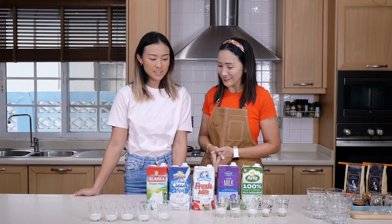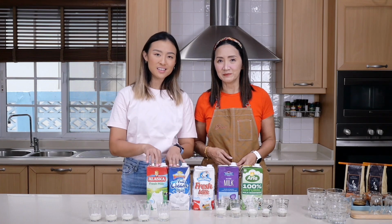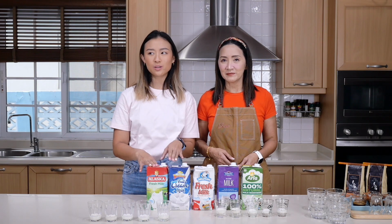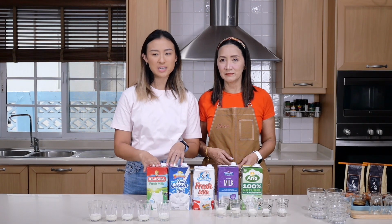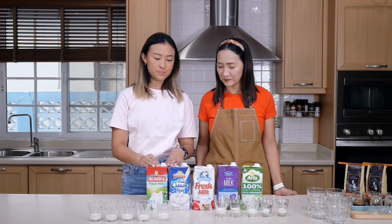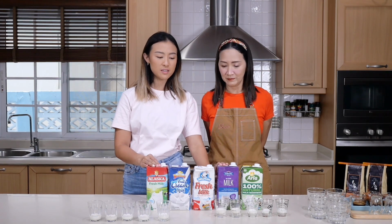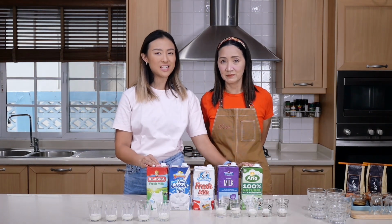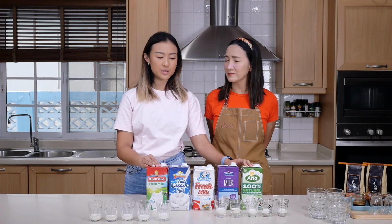Now tell us your verdict. Okay, so I would say that these 2 taste very creamy, and when I say creamy, I mean taste creamy, not texture creamy. So imagine like the coffee creamer. It tastes like it's got coffee creamer, which kind of makes sense because the color is a little bit darker. And this one tastes the most like natural milk to me. This one tastes like natural milk, but very, very average natural milk. And this one is my least favorite one, just because it tastes like water, really.